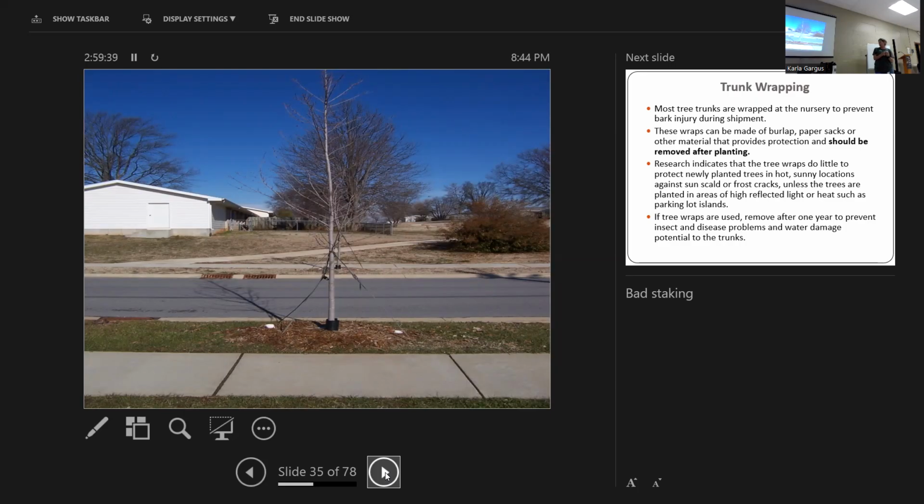Because if you weed whack or run into the base of the tree and damage the bark, then generally you kill the tree. I haven't seen very many that were damaged that made it. They don't last very long. This one here looks like they just forgot about the tree, and nobody's pruned it. It looks like somebody planted it by the street and just walked off and forgot it. It's been sitting there for a long time.